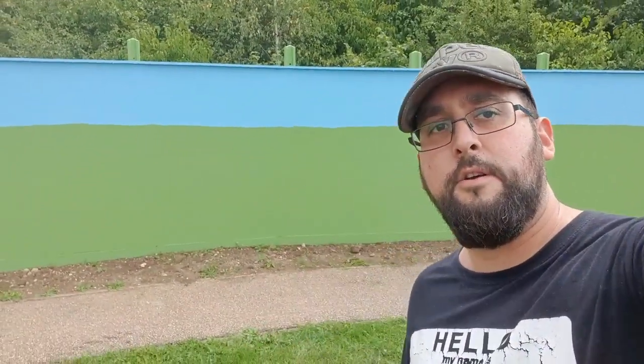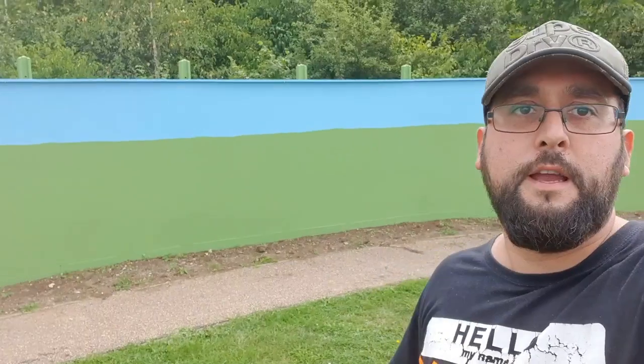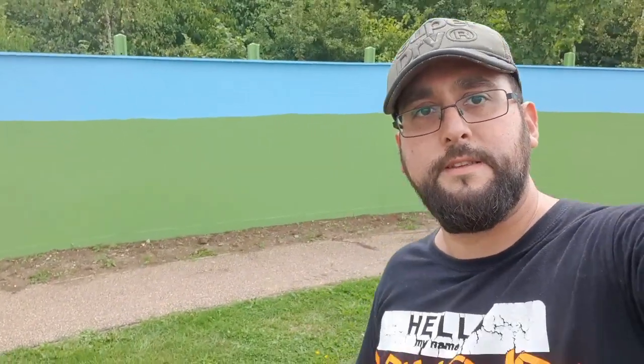Day two of the ROCLA mural. So I've painted the second coat of green and we've got two coats of blue. So the next stage is going to be doing a doodle grid and sketching out the design.